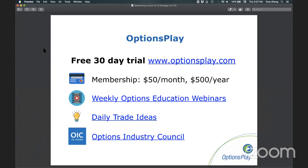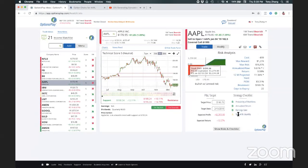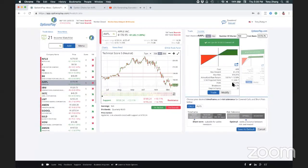Where can I see delta on a covered call? Great question. On a covered call, you can always click on this to see the delta. But what we also show here is the probability of expiring worthless. As you can see, there's an 83.31% chance of expiring worthless. That's really what you're looking for when you're looking at deltas. You're trying to get a sense for probability. So we already have the probabilities here for you, so that you don't necessarily even have to look at the deltas.